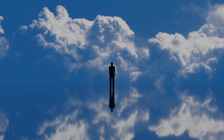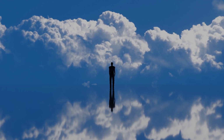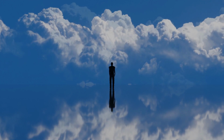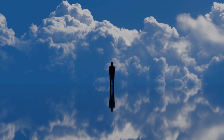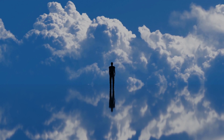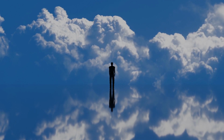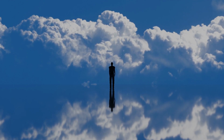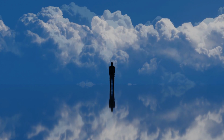Start to move your fingers and your toes. And when you're ready, you can gently open your eyes. Feeling awake, alert, and refreshed.